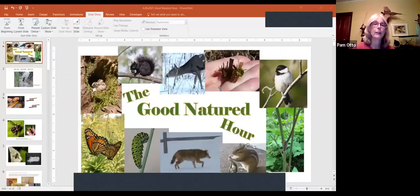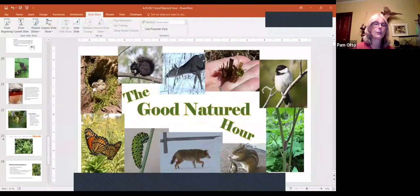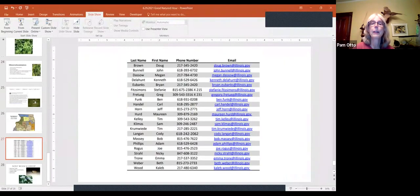And then Martha, you want to know the extension for the biologist? Hang on a second, I'll bring that screen back up again. We'll just go down here. We'll do the whole slideshow. We'll just go to that one slide. The IDNR wildlife biologist for King County is Stephanie Fitzsimons, 815-675-2386, extension 215.